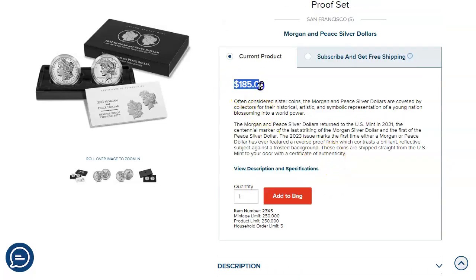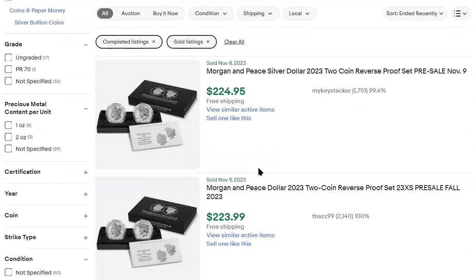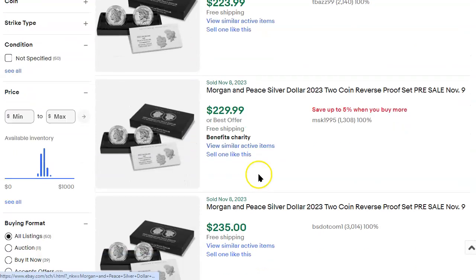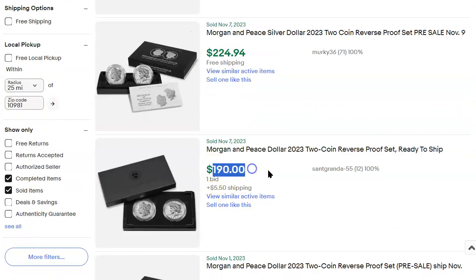Now, this product was $185, and what are they selling for on eBay? Well, I'm glad you asked. And here it is. It says Morgan and Peace dollar 2023 2-coin reverse proof set. Yeah, no sales today actually for the 10th, which is not alarming, but it's definitely a red flag. So this person sold theirs for $224.95. This one $223, $229, $235, $207, $224. Oh yeah, that's a gut punch.